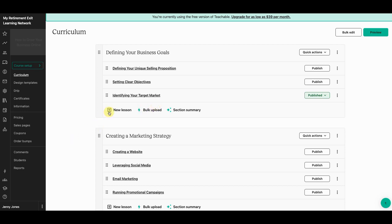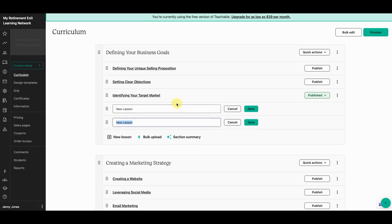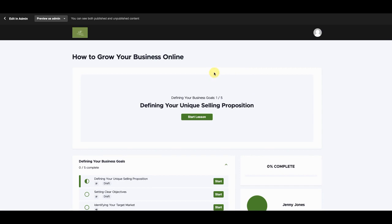Or if you want to add a new lesson, you can just add it there, right? And just add a new lesson. That is one of the things I do like about what they have here. You can move things around and you can publish these, or you can do a quick action, say, set public preview to all. All lessons in defining your business goals are now public previews. So let's take a look at them. So they're all public now.